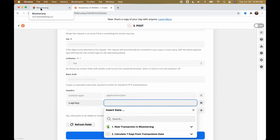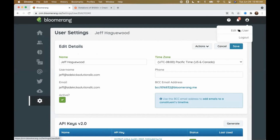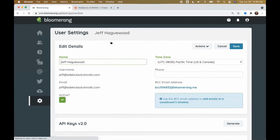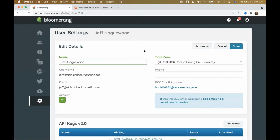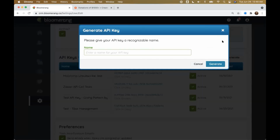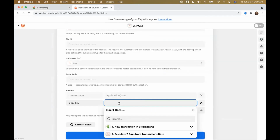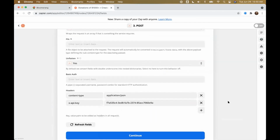But in order to get your API key, you would come up here and go to edit my user. It's actually going to take us to the same page we were on, but you go to edit my user, and you can see right here the different API keys that I've got set up. And so you would click generate, add a name for it, and click generate to create a new one. But in this instance, I already have one set up, so I'm going to go ahead and copy this. And I just paste my API key in there.